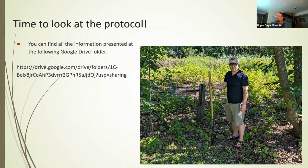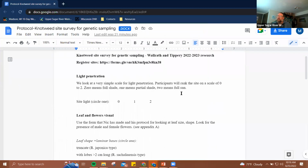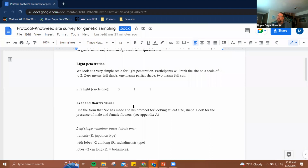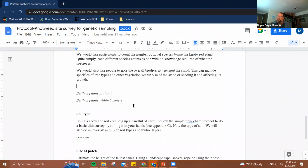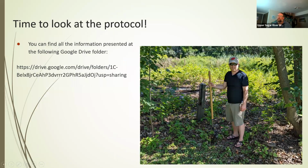This is going to be the overview right here as we're coming through. We're going to be doing light, leaf and flower visuals, leaf genetics, biodiversity, soil type, and the size of the patch are the general ideas. So starting with light here.